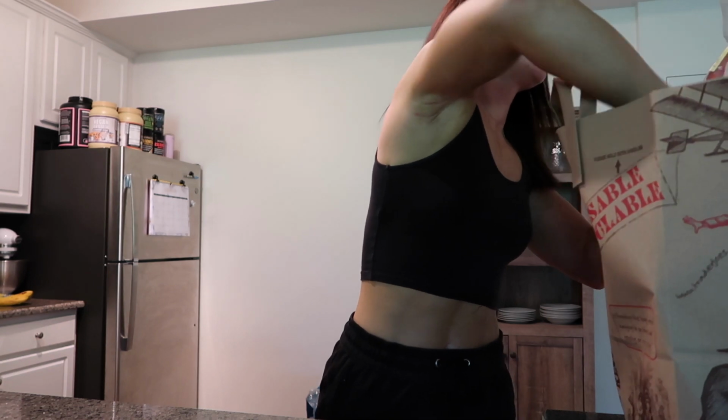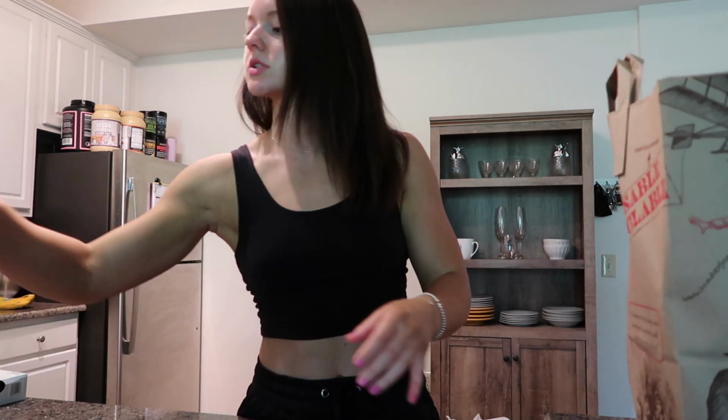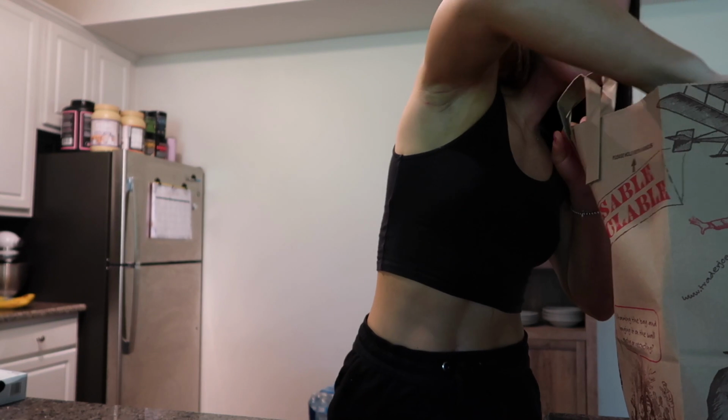I got 2 things of frozen salmon. I got some lentils. These are like the ready to eat ones, hot or cold. I love those. I got some frozen asparagus. I always get a ton of frozen stuff when I go to Trader Joe's just because they have the best frozen section. I got vegetable fried rice. I got this quinoa with vegetables. And I got these Asian vegetables in soy sauce.